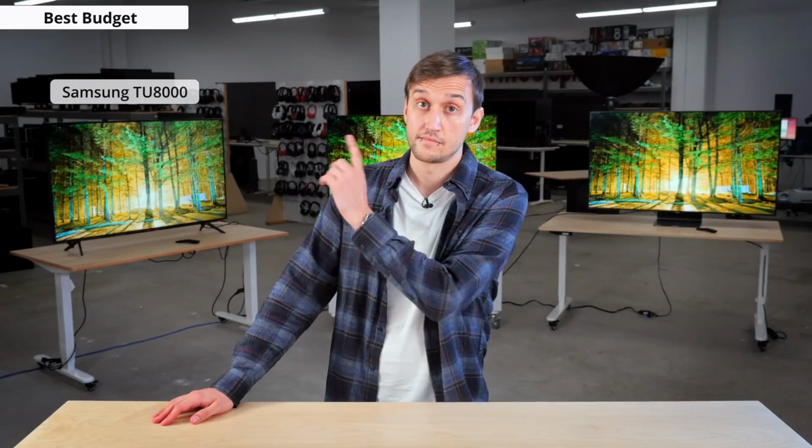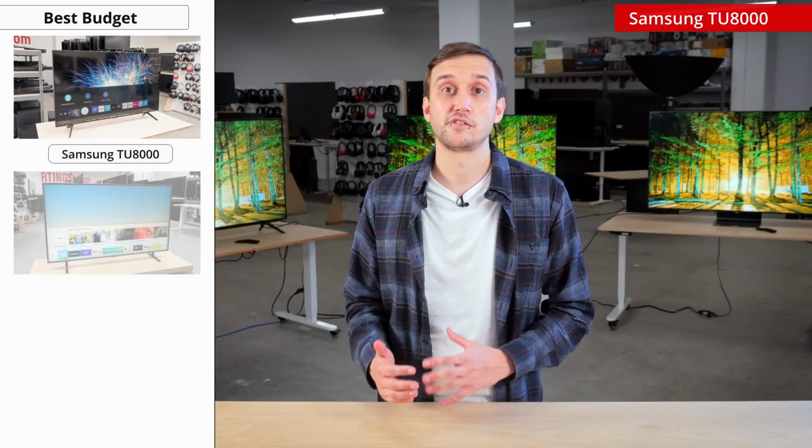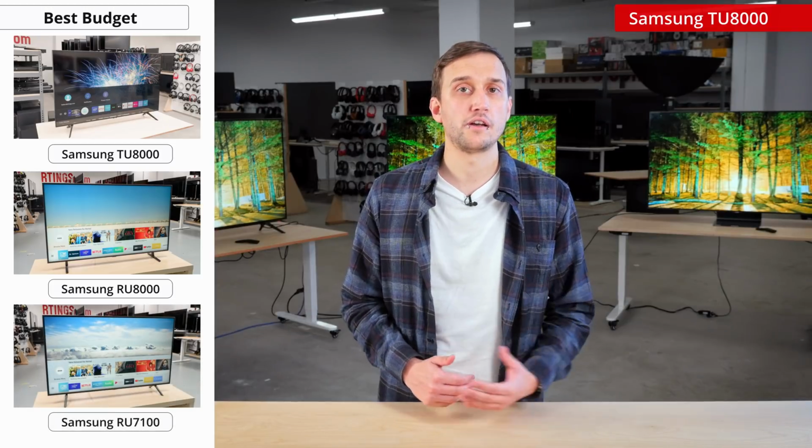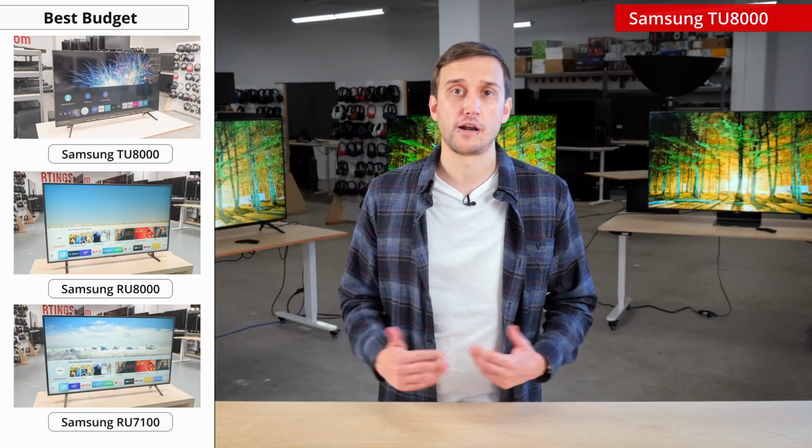The best budget 2020 Samsung TV that we've tested is the Samsung TU8000. Right off the bat, it's worth mentioning that Samsung often shifts their models down from the previous year. So while the TU8000 sounds like it would be the successor to last year's RU8000, it's actually more in line with last year's RU7100, both in terms of performance and price.